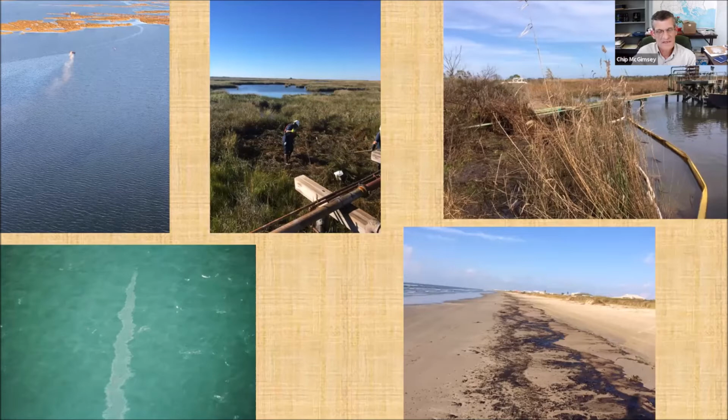The lower left is an example, particularly of significance to Ed, but this is a pipeline under the seafloor which is leaking. And so you can see the oil bubbling up to the surface and then being carried by wind and currents. And then the final example is sort of the worst case scenario where you actually have a massive amount of oil coming ashore on a shoreline where there might be an archaeological site.